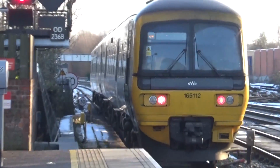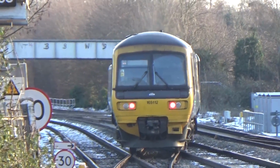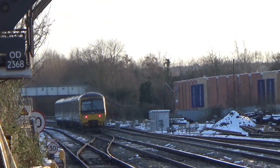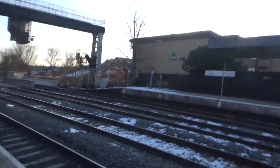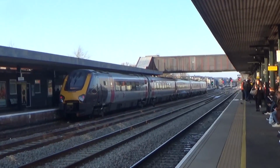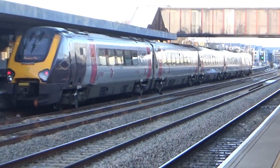Departing there is 165 112. That's on the 1538 Great Western Railway service from Banbury to Didcot Parkway. That service, local stopping service between here and Didcot, only calls at Radley, I think, before going into Didcot Parkway. But also over there, arriving in stupidly early, is a cross-country service to Manchester Piccadilly from Bournemouth, which was diverted. 221 130. That'll be the next stream of film, hopefully.